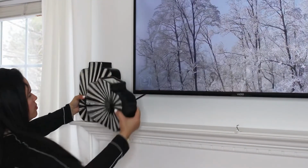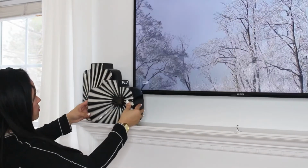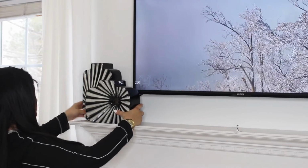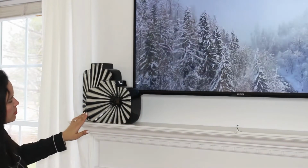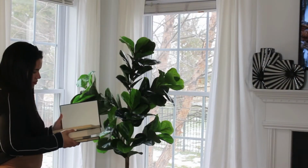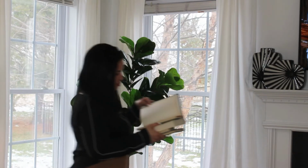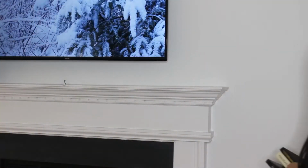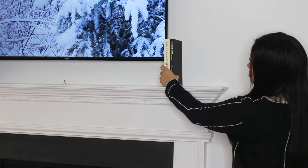And for my mantle, I'm displaying these gorgeous vases. It was a gift from my husband, just the vibe that we are going for. My focal point is the TV, so a good rule of thumb is to have contrast in shape, size, and color. You don't want the same height because it won't look right. Also, do not overcrowd your mantle so everybody can appreciate the decorative pieces you display. And lastly, add a plant to add life and color.